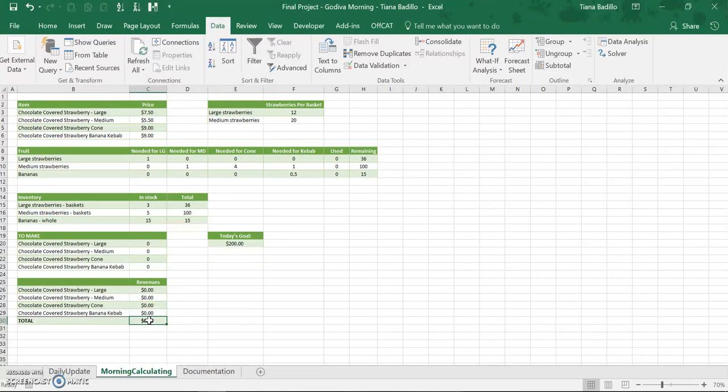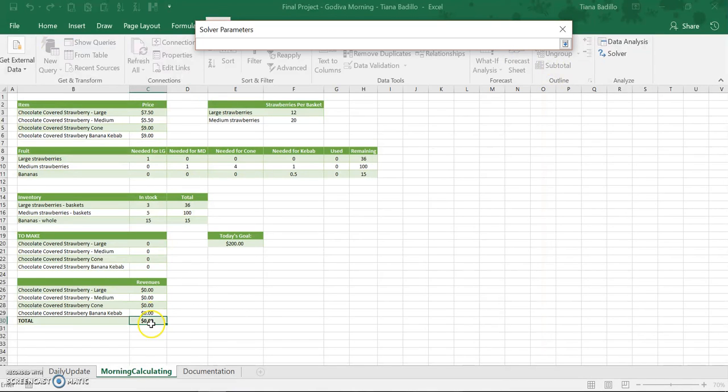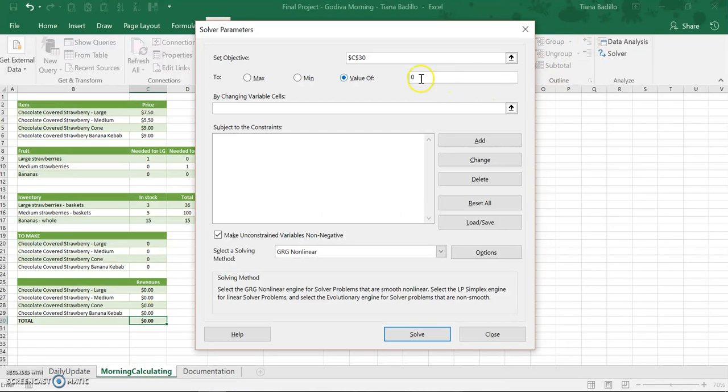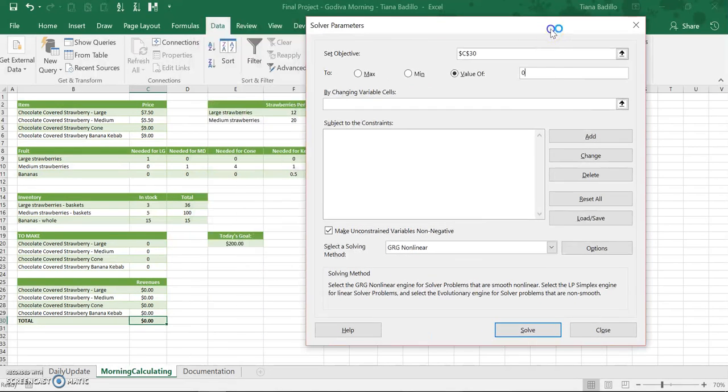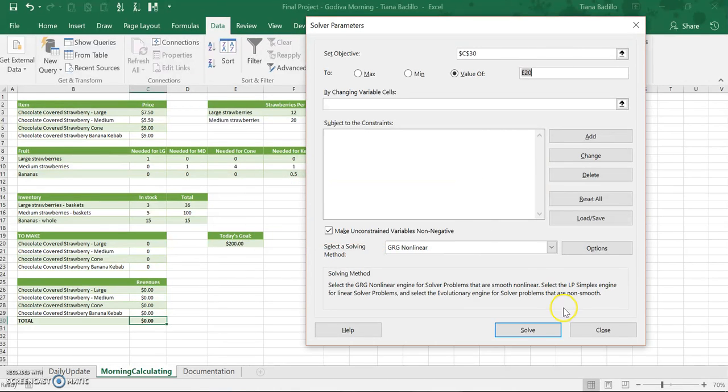The problem with that, and I can go through this super quickly, is that when you go into Solver, if you've got your objective, let's say, we've clicked it, and then you want to set it to a specific value, again, we're trying to make things easy. We don't want any of our employees to have to go into the screen and do anything. So yeah, you can type 200, but the goal is going to be different every day. So let's make it a cell reference, let's say E20. We can't, anyway, because you have to use an integer or decimal number. So that's super frustrating, isn't it?